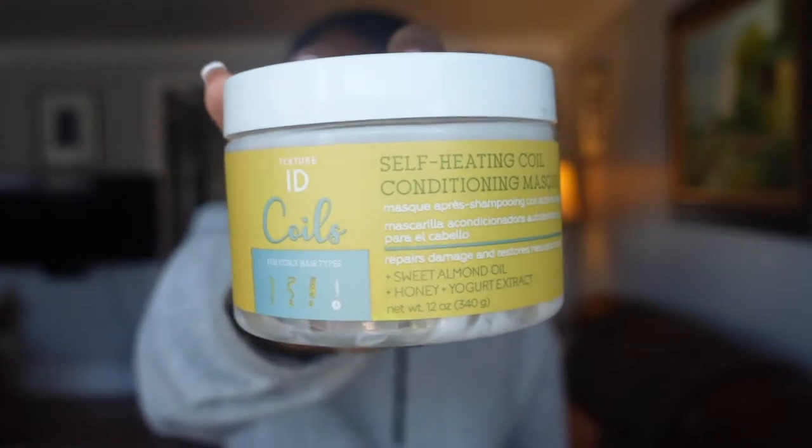The other favorite product that I love from Texture ID is the self-heating coil conditioning mask. It repairs damage and restores natural moisture. This is really cool. I really like this product in general. Again, if you do weekly deep conditioning, I do recommend this product. It says it's self-heating and that's super, super true.